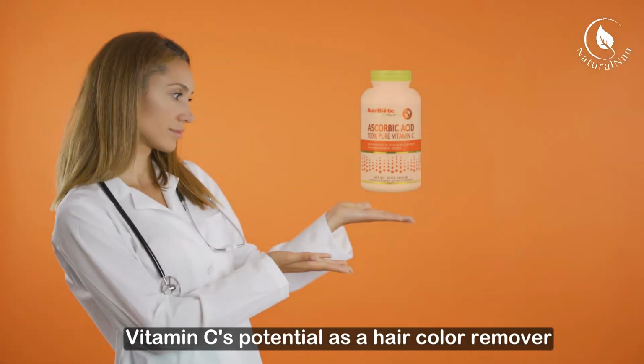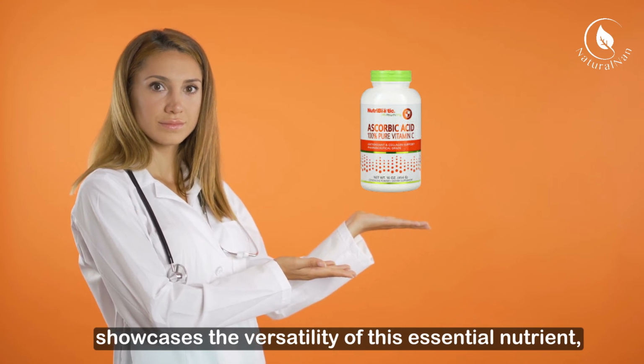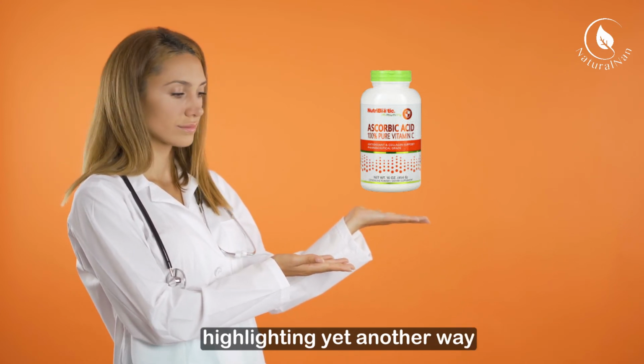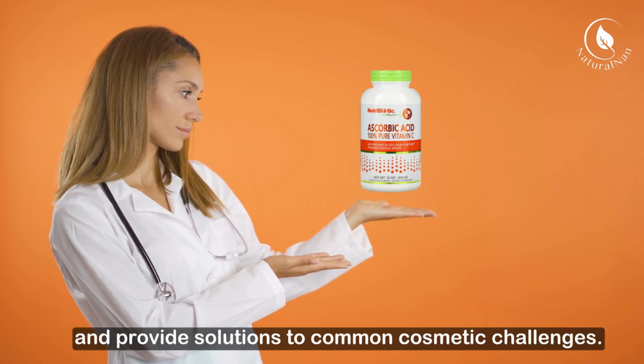Vitamin C's potential as a hair color remover showcases the versatility of this essential nutrient, highlighting yet another way it can benefit our beauty routines and provide solutions to common cosmetic challenges.